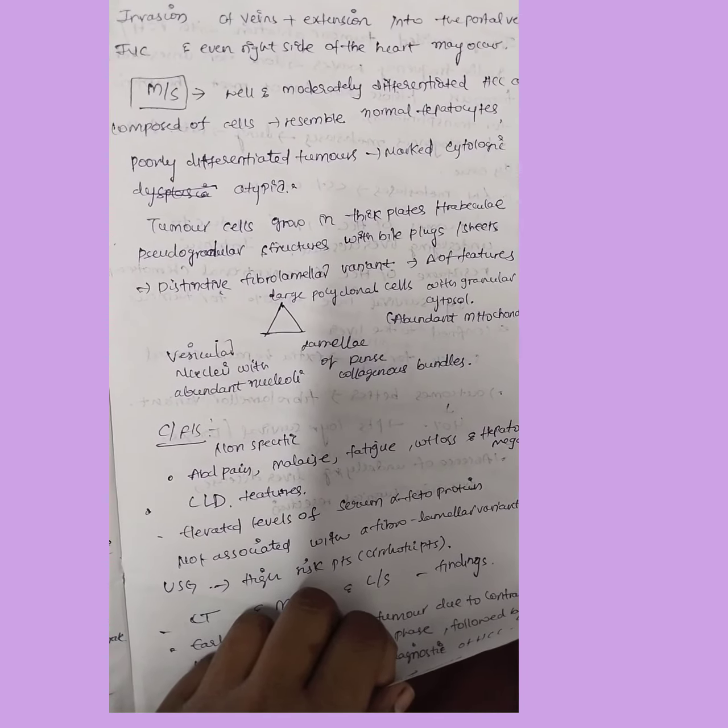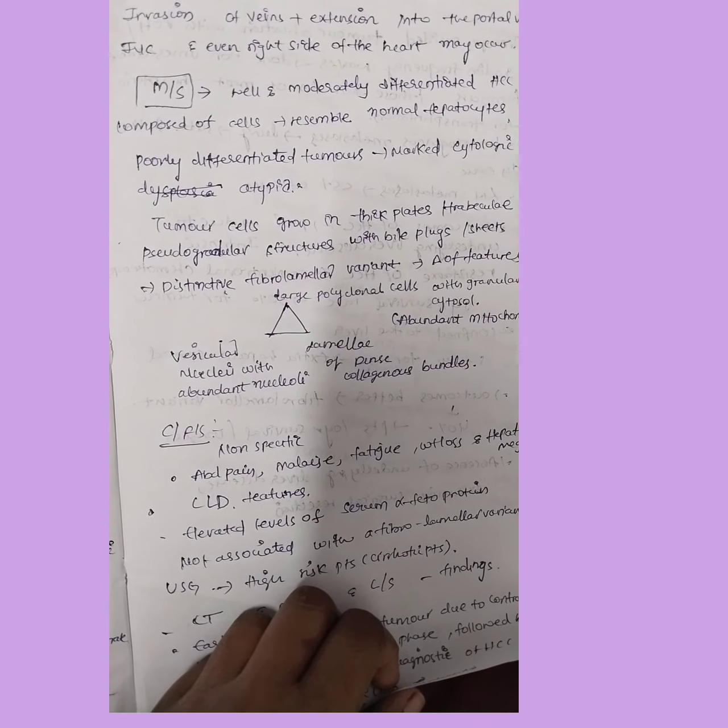So the portal vein joins into the IVC. So the IVC will go into the right atrium. So there is a right heart, right side of the heart involvement also may occur.